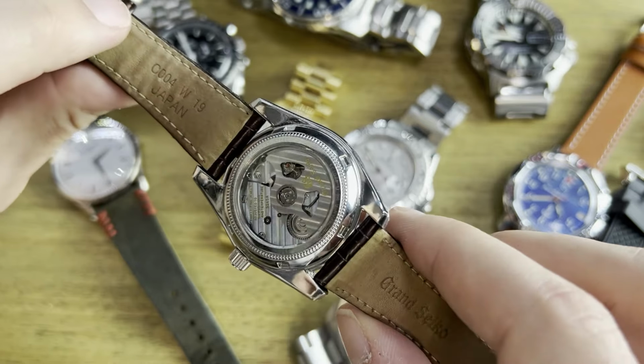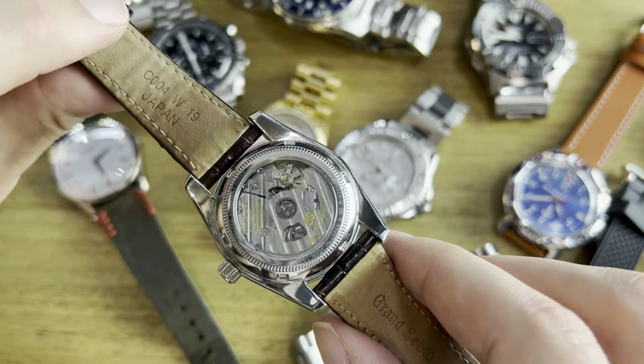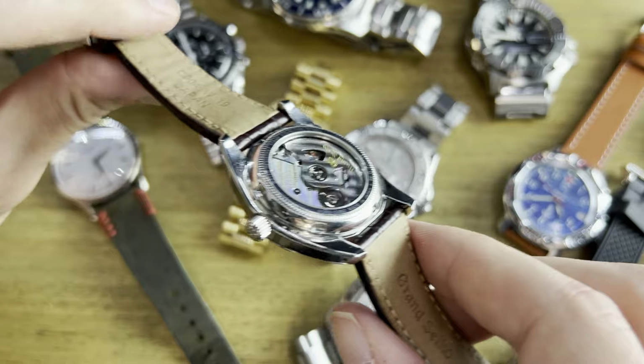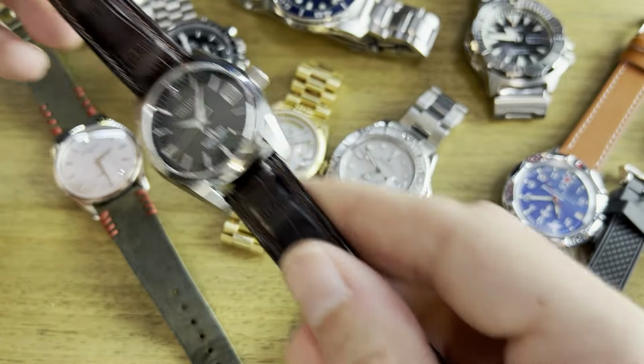I don't understand some of the hate Grand Seiko's gotten recently. I think these watches are absolutely at or above Rolex for the price point. And they tend to sell a lot cheaper than Rolex, actually.